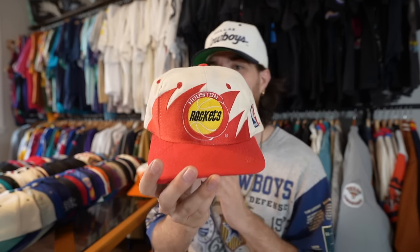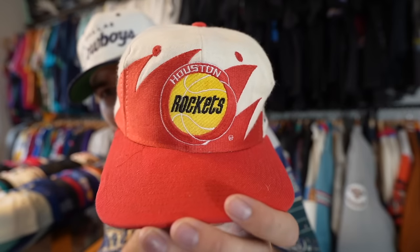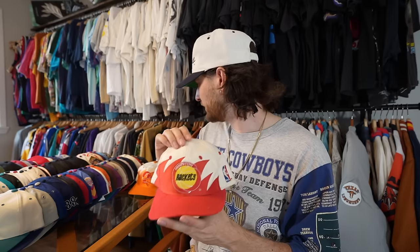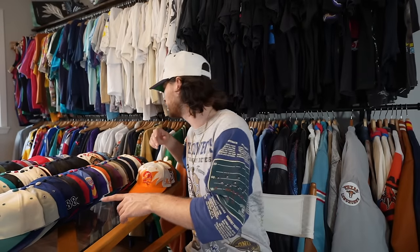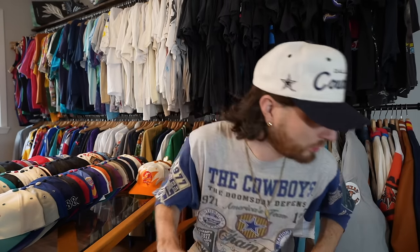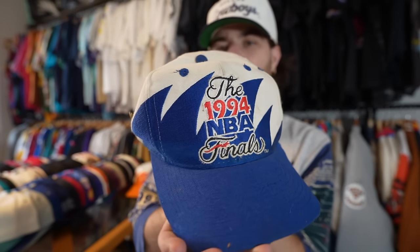But again, another free 99 scoop from my cousin, the Houston Rockets Logo Athletic shark tooth. Look at that. This is so crispy. Logo Athletic hit on the back. Oh no, wait, this wasn't from my cousin. I'm lying. I found this in the thrift, bro, and I never dropped that video. I got that for $2.25. But let me see where it's at. Oh, it's right here. Dude, I misremembered. I misrepresented my memories. This is the shark tooth I got from my cousin.